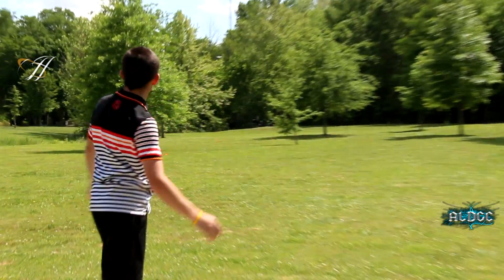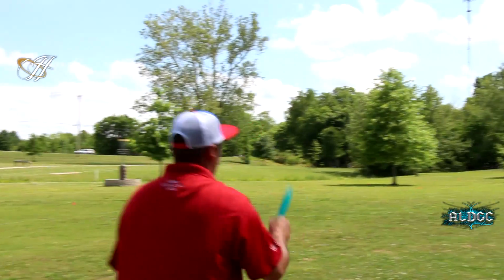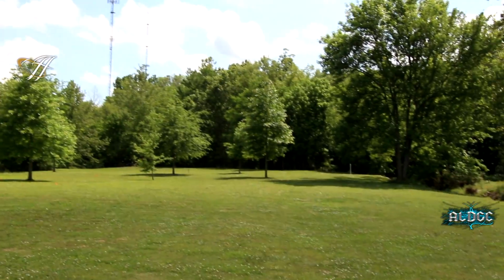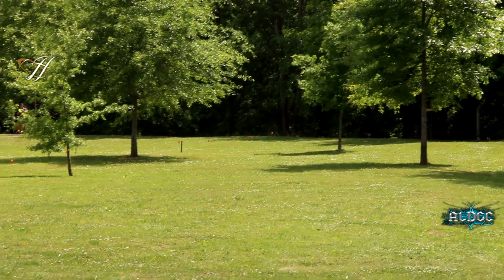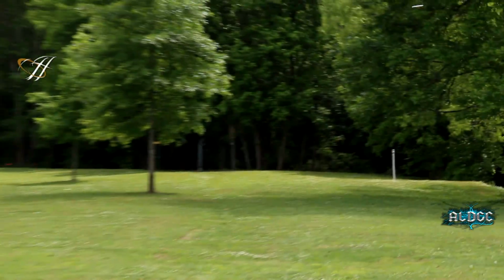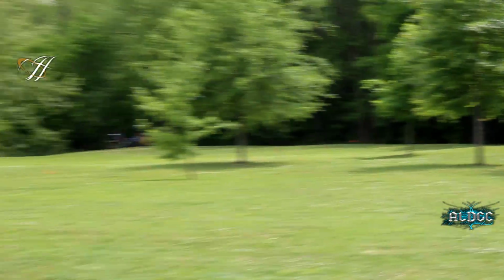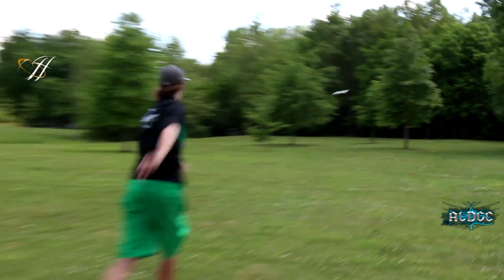Logan Bowers opting for the forehand, but he cuts it off just a little bit. It lands right on the OB line, and I think he was just out. Dutch Napier throwing tomahawk, takes a bad bounce. Will Schusterick's throw really gets out of his hand a little late, but luckily it didn't hit the creek, bounced back inbounds.